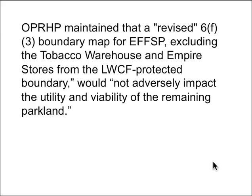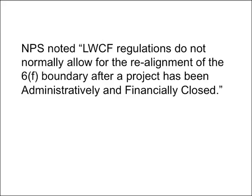The Office of Parks, Recreation, and Historic Preservation, however, maintained that a, quote, revised 6F3 boundary map for the state park, which would exclude the tobacco warehouse and the Empire stores from the LWCF protected boundary, would, quote, not adversely impact the utility and viability of the remaining parkland, and then would allow them to cut some sort of deal with private developers for these historic properties for commercial uses. And even the Park Service here noted LWCF regulations do not normally allow for the realignment of a 6F boundary after a project has been administratively and financially closed, which it had been here for 5 years.